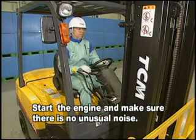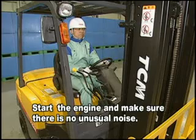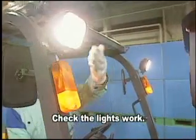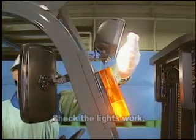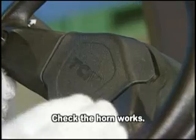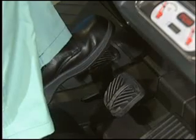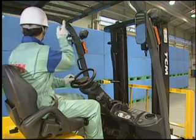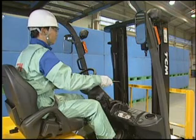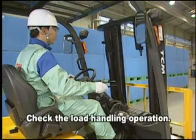Start the engine and make sure there is no unusual noise. Check that the lights work properly. Check that the horn works properly. Step on the brake pedal, ensure security of the surrounding area, and move the lift and tilt the levers a few times to confirm proper load handling operation.